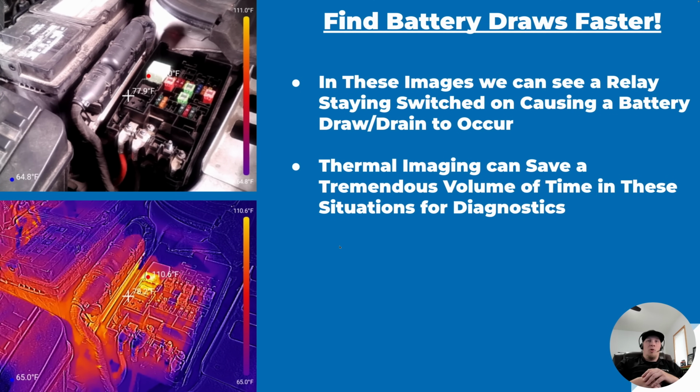So here's another example. Now this is the one I want to talk a little bit more about because there are some specific steps if you are planning to do a draw test. If you have not done a draw test on a vehicle, there are considerations you need to be aware of, especially if we're going to use thermal imaging as a tool.